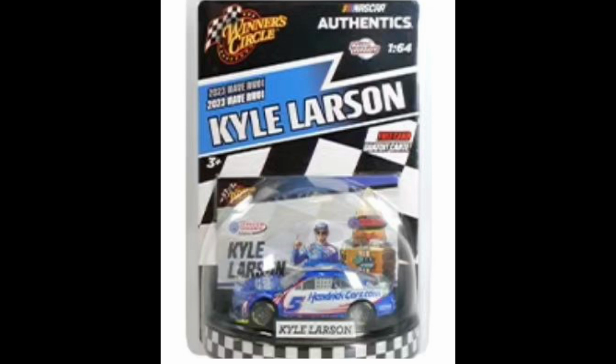This is another extremely late diecast release. Kyle Larson, HendrickCars.com, Fontana race to win. Awesome stuff. Love to see Kyle Larson paint schemes. But again, this one was released way long ago. This one I could not recommend more than skipping out on.